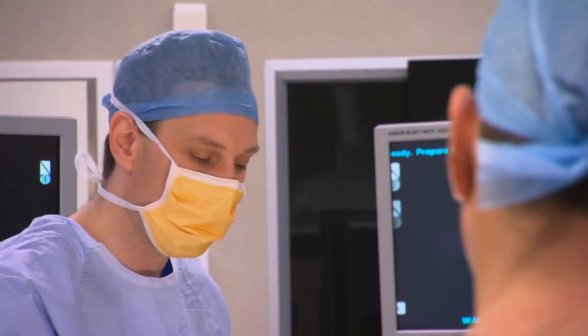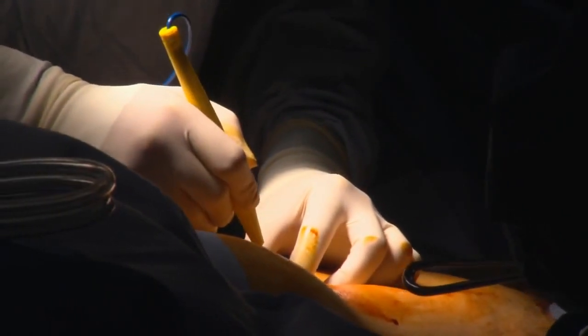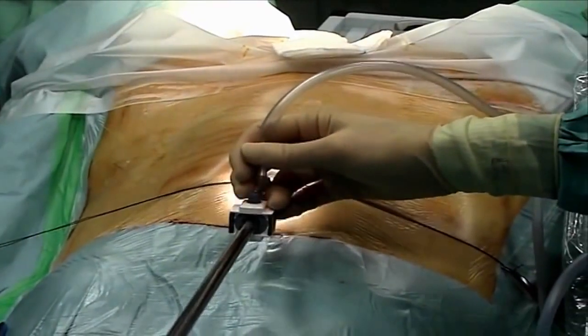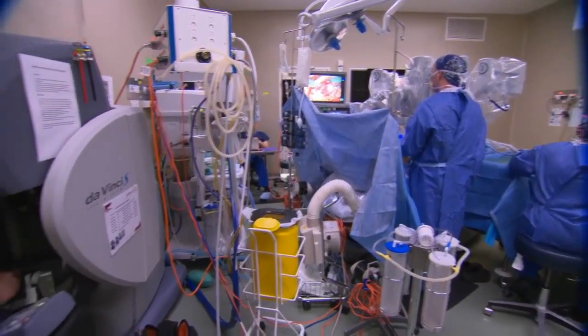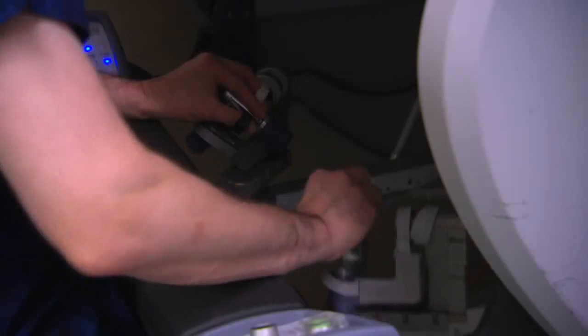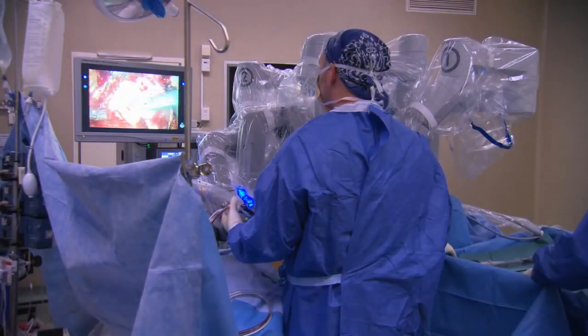There are 3 options for surgery: open surgery, laparoscopic surgery, and robotic surgery. Open surgery is where the surgeon makes an incision into the patient's abdomen and uses his hands to do the operation and to take the prostate out. Laparoscopic surgery is keyhole surgery using standard laparoscopic instruments. Robotic surgery is a form of laparoscopic surgery that makes laparoscopic surgery easier to perform with the assistance of a robotic interface.